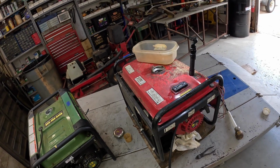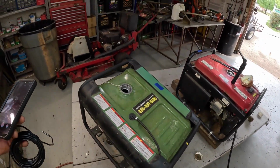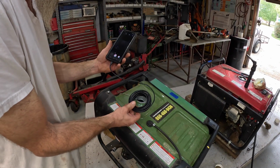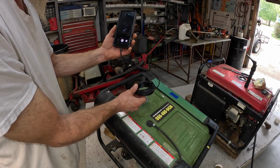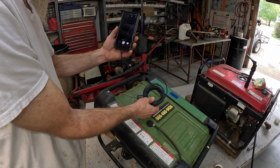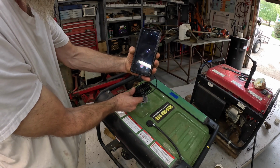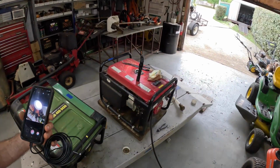And y'all hang with me. All right, they are both drained. This one, let's take this handy dandy little camera. Let's stick it in there, kind of look around a little bit. It looks really, really clean. Yeah, look down towards the petcock end. Nice and clean.